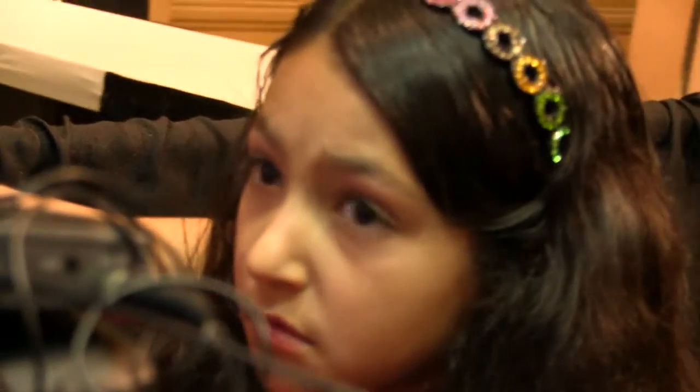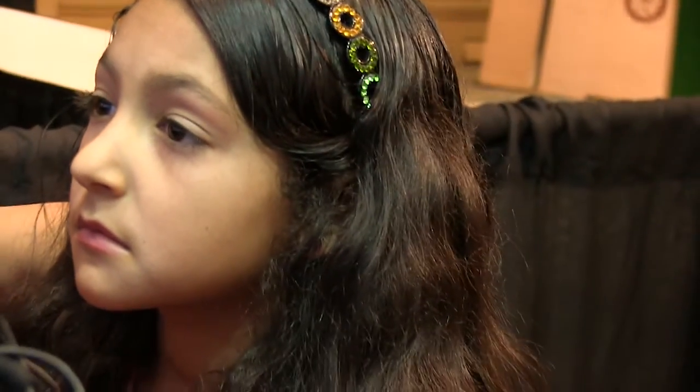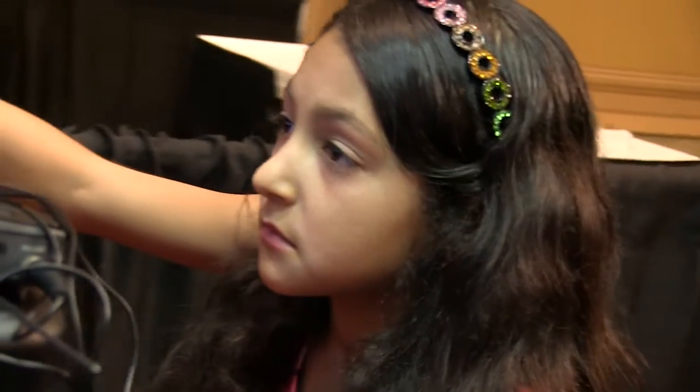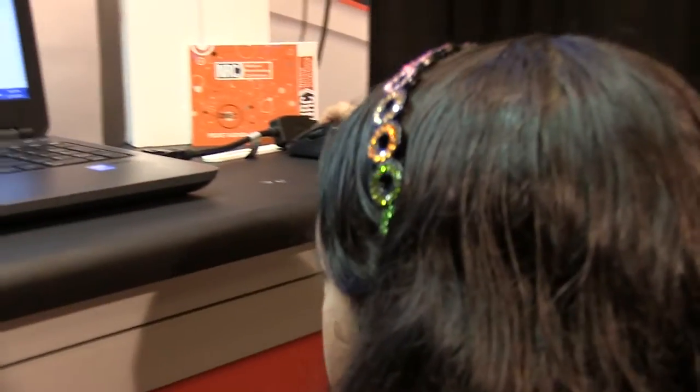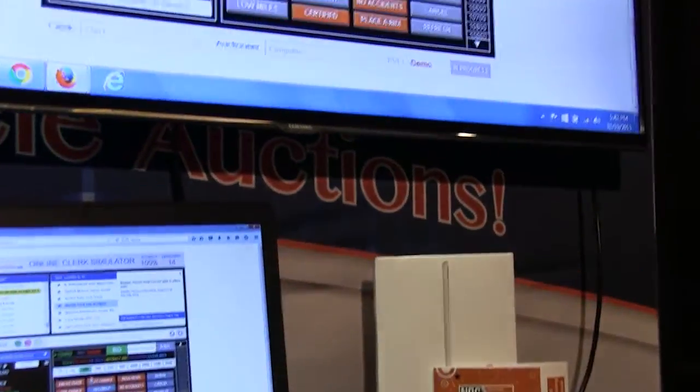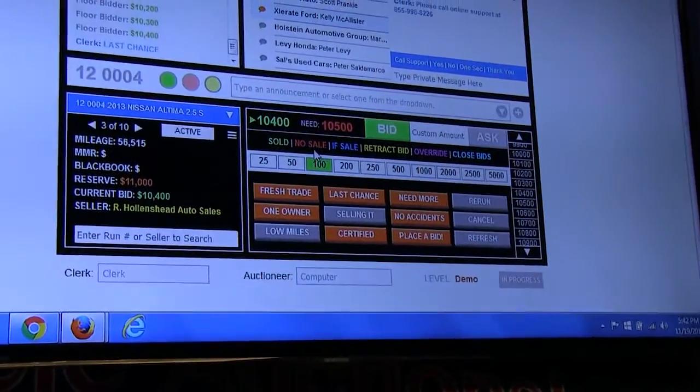Here we go, guys. Number four is a 13 Nissan Altima. We have 56,000 miles right here. What would you give here? What would you give here? How much money here? Now 10-4, no sale.